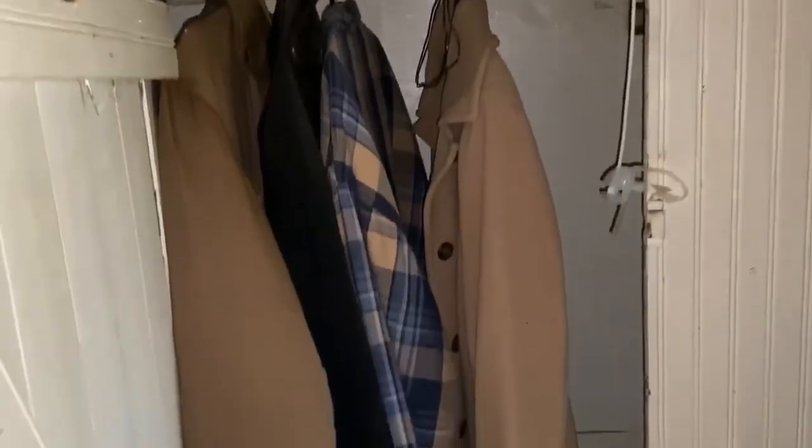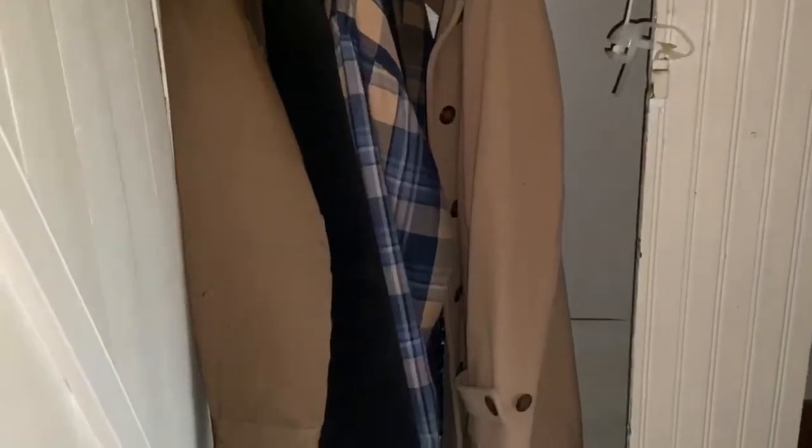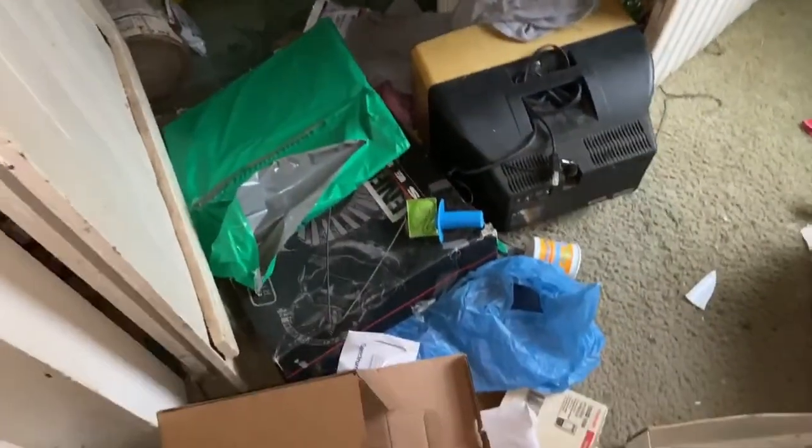Whoa. Over here it seems like we have a little closet. Oh my god, there's just clothes still up in this house. Coats. Got like a mini TV. Jeez, man. Wrapping paper. Wow. That's crazy.